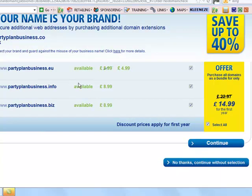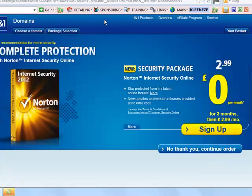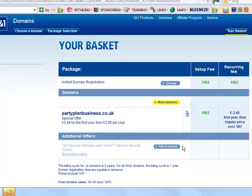These are other things. They obviously try to upsell other things to you, but you don't want any of that. Just go for no thanks, continue without selection. And you don't want the internet security, they're just trying to get you to buy other things. No thanks, continue.